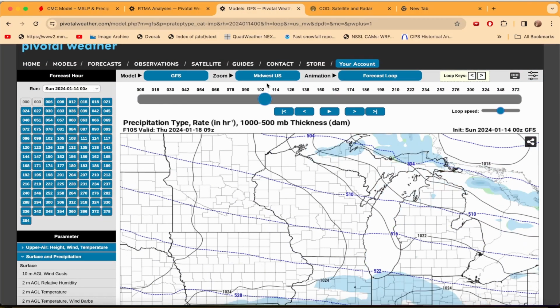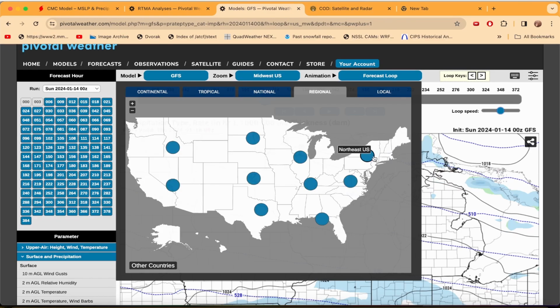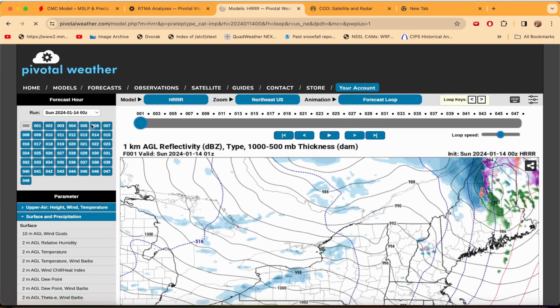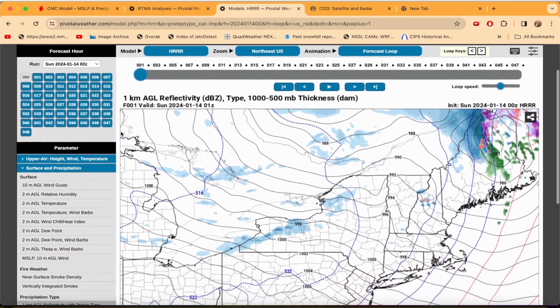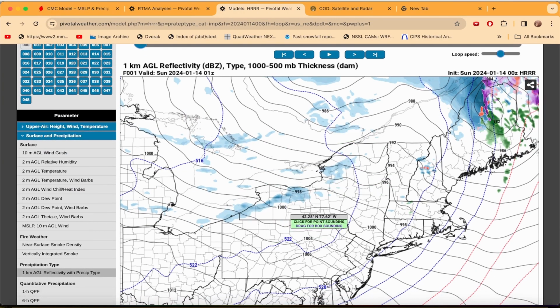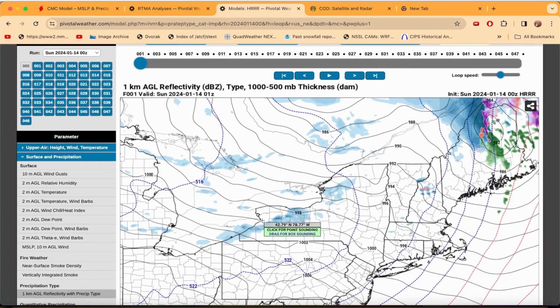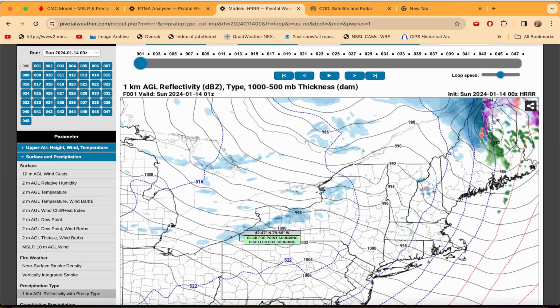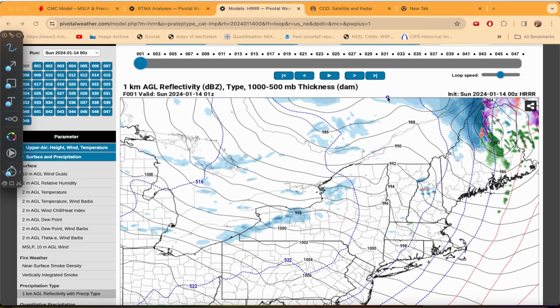And as we move it over, I'll just move it over real quick to the Northeast. I'm also going to zoom in and pick a different model here, because it's going to show that lake effect band more easily, because that's going to be a broad area in the Midwest. But here in the Northeast, we're going to have a very localized band. This is ongoing right now. This is the High-Resolution Rapid Refresh model, showing both off of Lake Erie and Lake Ontario some pretty intense snowfalls, especially off of Lake Erie.